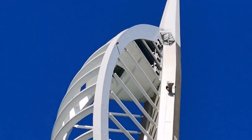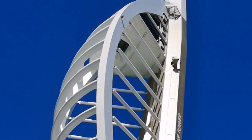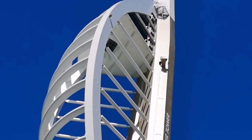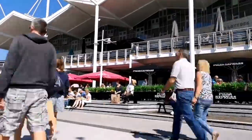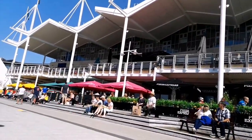Portsmouth is also known for designer outlets. You can find it in Gunwharf Quays, and there are 90 premium retail outlet stores offering up to 60% off of the retail price. If you love to shop, then there's really no better place than Gunwharf Quays.